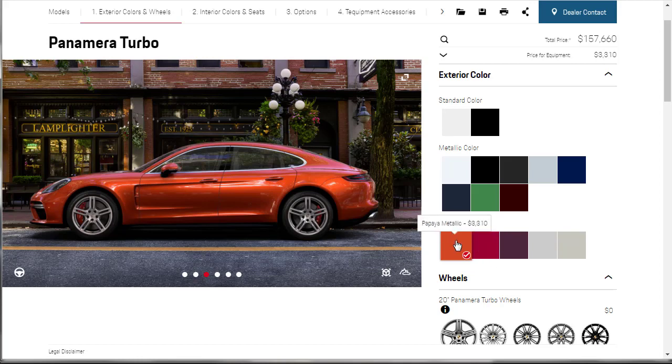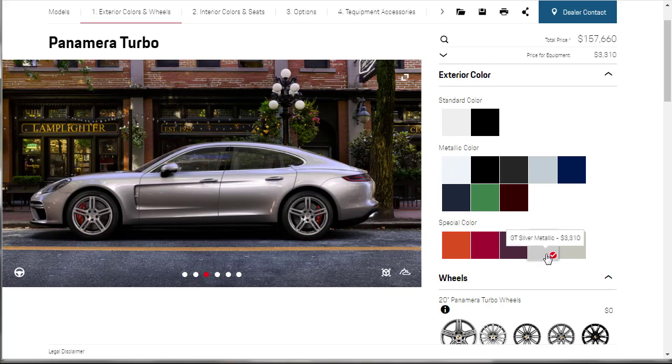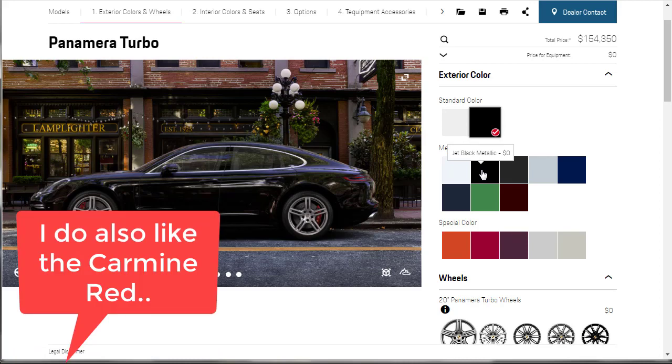So let's check them. This color is called Papaya Metallic. You've got the Carmine Red, and then a shade called Amethyst Metallic, which certainly looks like it has some purple in there. Then you've got the GT Silver Metallic, and your last color is Chalk. So here's the deal. I'm not crazy about any of the colors, and I'm certainly not crazy enough about any of these special colors to spend $3,300 on them. I think I'll go with the standard color black. The reason I say standard black over the metallic is I don't want the metallic flake.